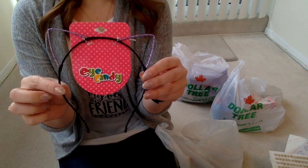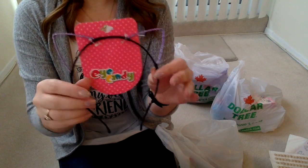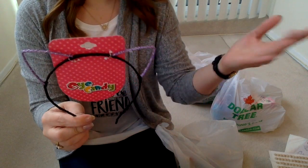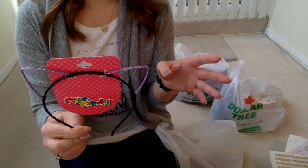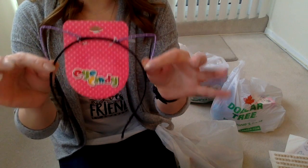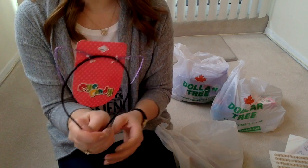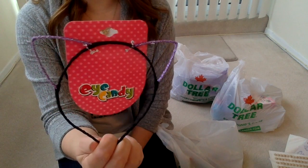However, she was not into wearing any hairbands in her hair, and she didn't want any part of this. Then, at some point, she decided she liked hairbands again, and I was ready to put this on her head, and I broke the ear off. And I haven't seen them since, and I finally found them again.